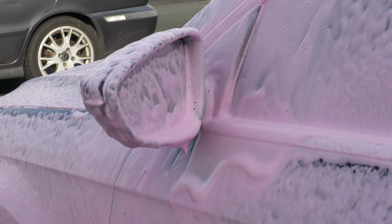Now, while a coloured snow foam like this is essentially just a novelty, it does make arguably the most fun part of the car cleaning process even more entertaining, but it also helps to attract attention, which could be useful if you're a mobile guy working at the side of the road. But here it was really just for the fun of it.